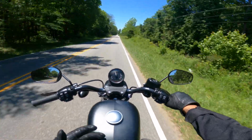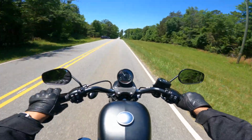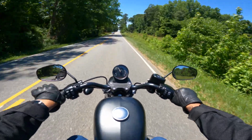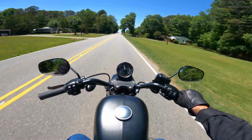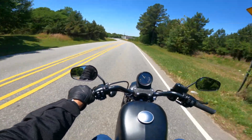The bike weighs 564 pounds in operating condition, and you're getting about 54 foot-pounds of torque in its stock configuration. So, you know, remember those numbers, because I'm going to give you the Nightster's numbers when we jump on that. Okay, we're going to circle back down here.